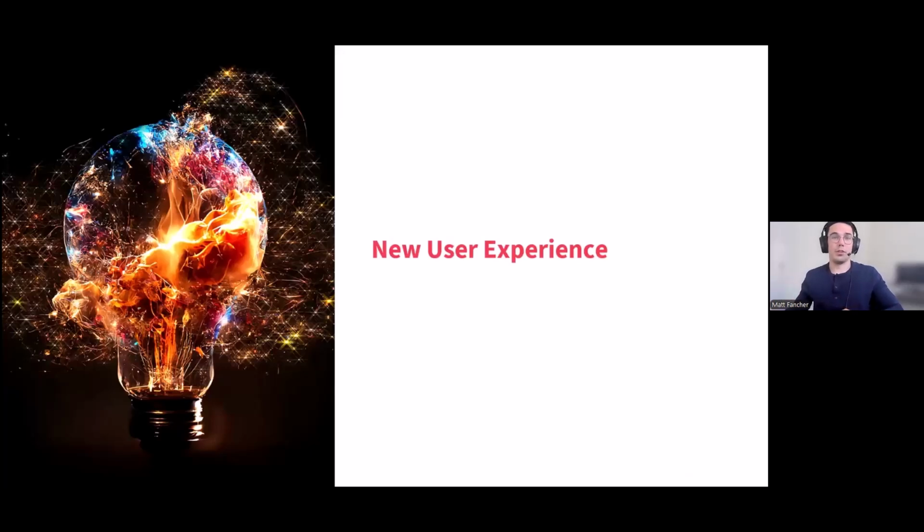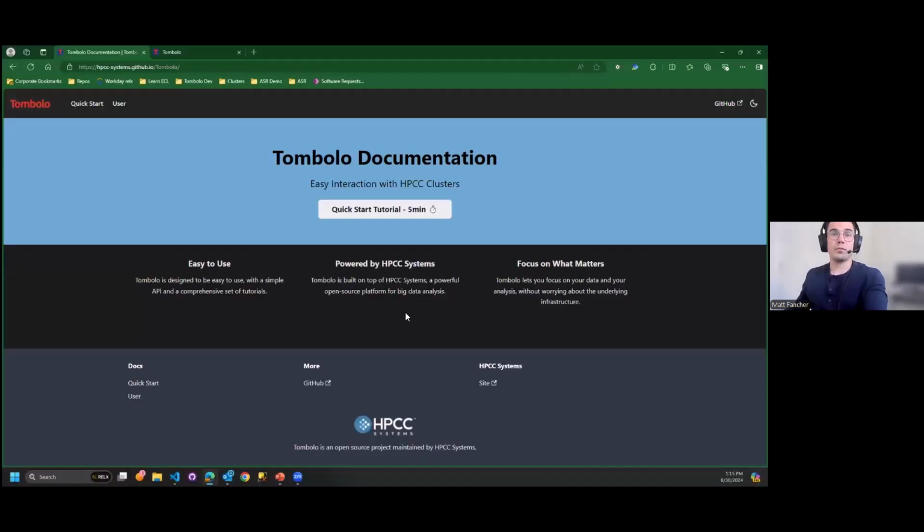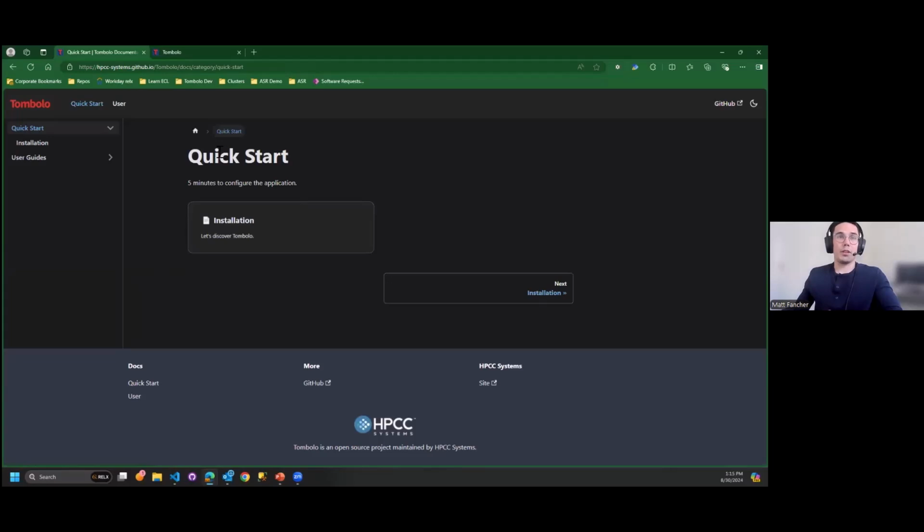Let's begin with the new user experience. For this, I'm going to switch over to my browser. In front of us now is the new documentation site. As you can see, when you first reach the documentation site, you're greeted with our quick start tutorial. Let's take a look at that. As we click in to the quick start tutorial, let's go to the installation, which is the first step.